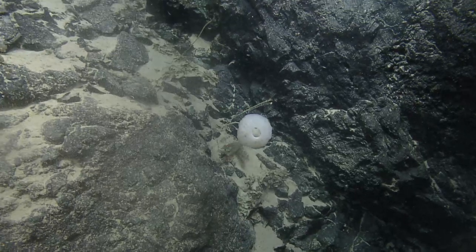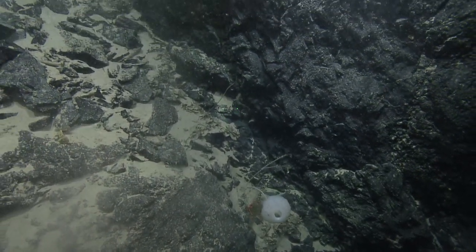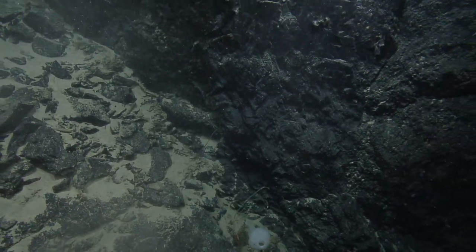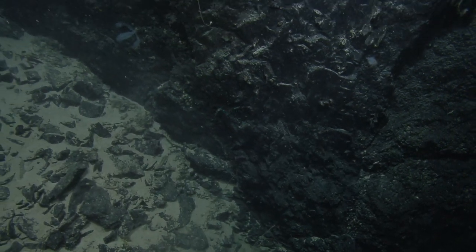Every dive is different. Absolutely. It's one of the amazing things here. This must be a pretty good place for some of these animals to thrive. Yeah, it's really interesting.